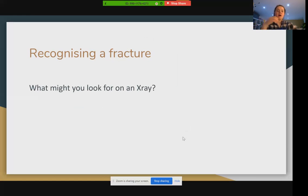Perfect. So what can you look for on an X-ray that might suggest a fracture? Literally anything. Tell me anything that makes you think that looks dodgy. Breaking the periosteum, perfect. Because I'm not very good at just looking at it, I have to get a pen out and trace around it, and that enables you to see breaks or irregularities where you wouldn't necessarily see them. Yeah, good. I'm glad I'm not the only one. Anything else? What have I written? So disruptions like the cortex or the periosteum. Yeah, perfect. Anything else?